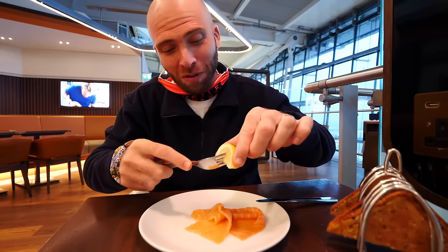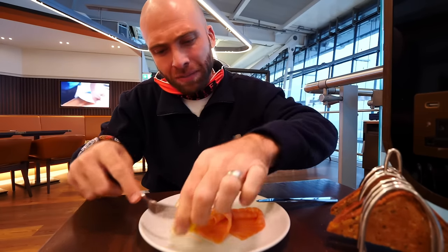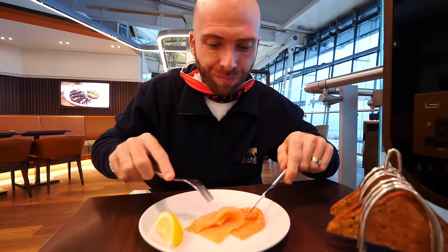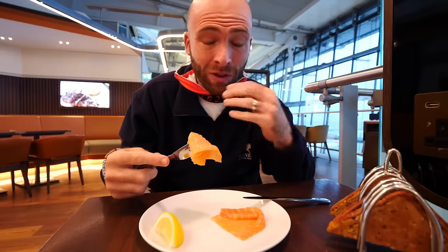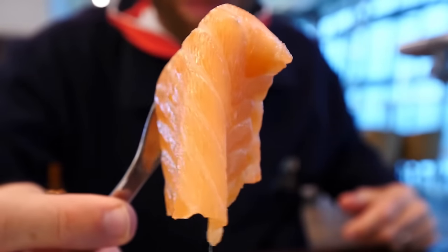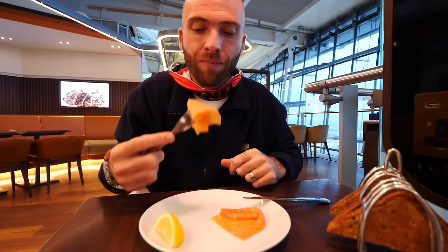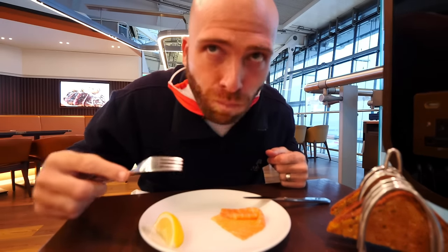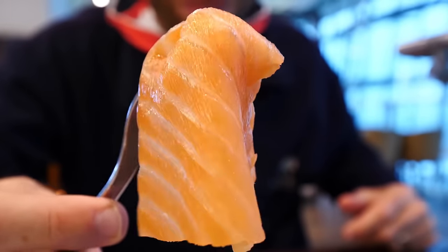Oh wow, I'm gonna add some of this. I actually never add lemon, but we'll try it with that. Oh, it's like so buttery, it's cold. Love this taste. Wow, so the sea right there. Gordon, great selection with this guy's salmon.